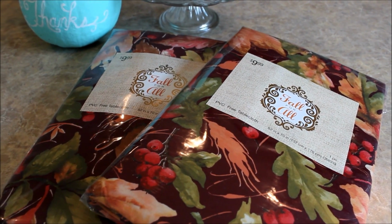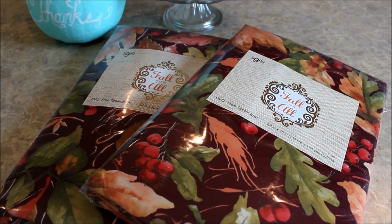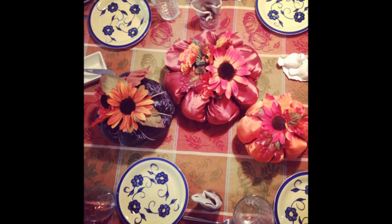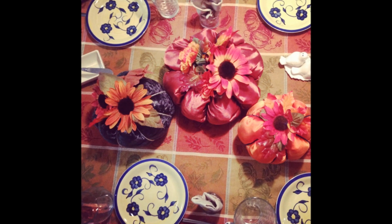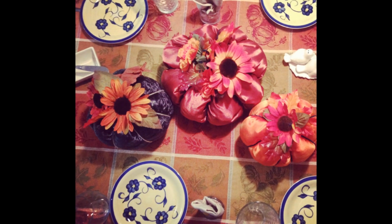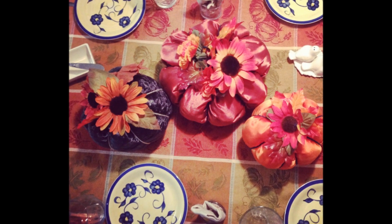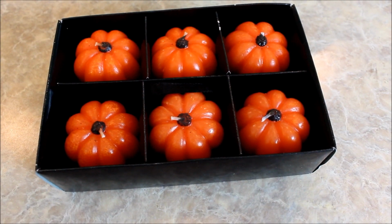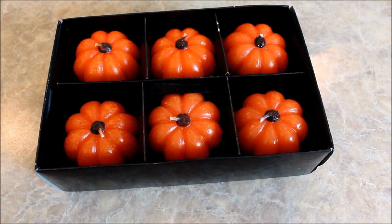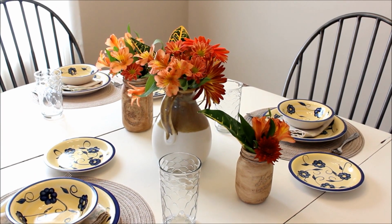I picked up a few festive fall tablecloths at Joann's at 70% off, just to have an option for a base for the tablescape, and I'm planning to add burlap and fabric pumpkins. These were some I made a few years ago. They were lost in the move, but I'm planning to make similar ones with cozy ivory sweaters, so I'll be sure to share that with you. I also picked up these cute little candles as another accent. And other than that, we'll probably just bring in fall foliage and keep it pretty simple.